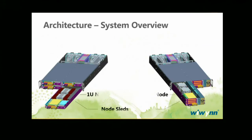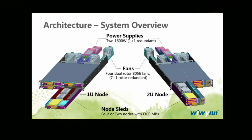Here you can see Carmel's system architecture. We all know the success of OCP's products is from the front accessible motherboard and hard drives. We also design our Carmel to have front accessible motherboards and hard drives. There are 2 optional motherboard nodes. For the 1U node, it accommodates an OCP motherboard, and for the 2U, we provide more flexibility on the PCIe cards and the SSDs. On the rear side, our system supports 2 redundant power supplies and 4 dual-rotor fans, which supports 7+1 rotor redundancy.